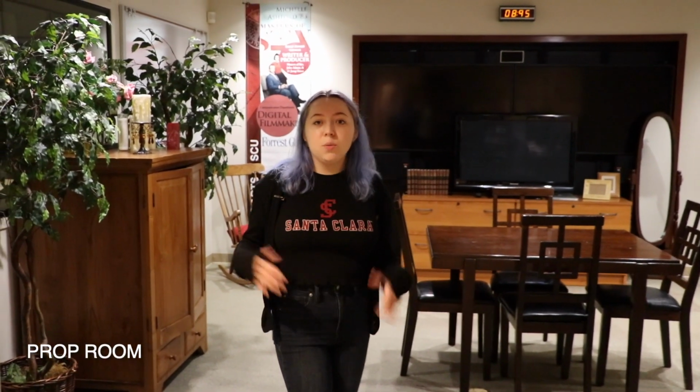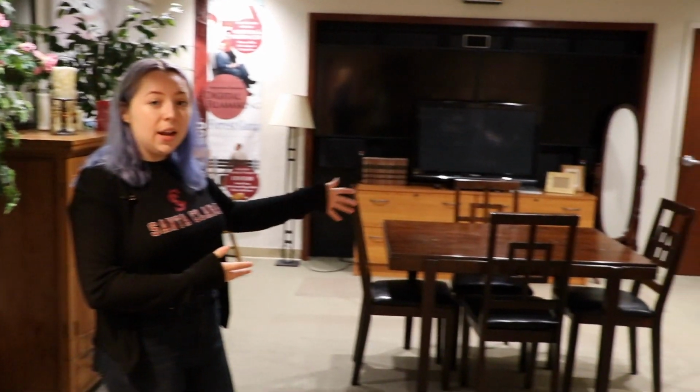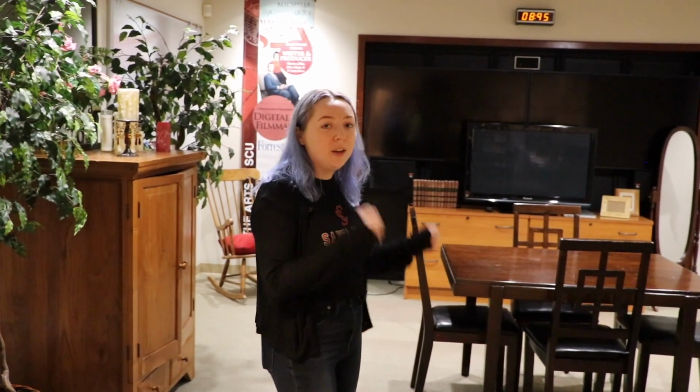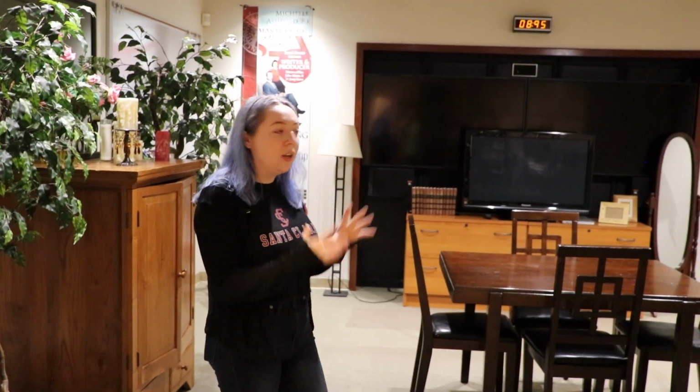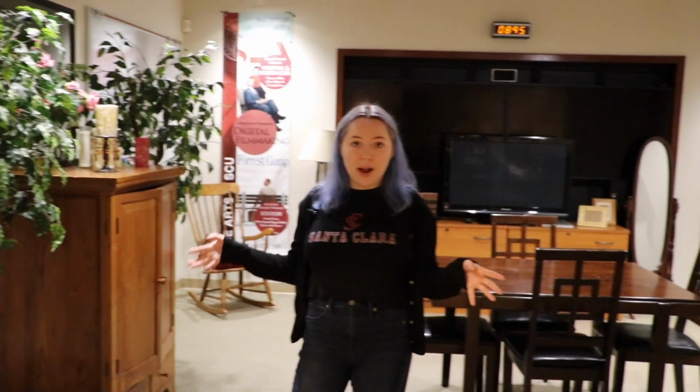And here we have a prop room where we can experiment with a little bit of lighting. And when we don't have a set, it's really useful to be able to put a student in a chair at a table, pretend they're in a dinner scene, and practice 3-point lighting, practice your camera shots. And you have a bunch of props in here that you can play around with just to see how you want to set up your shots.